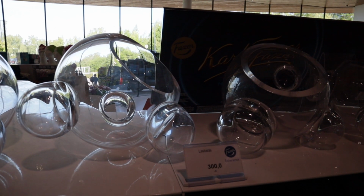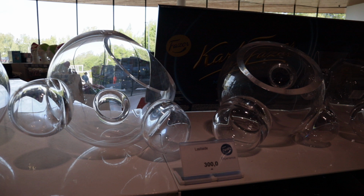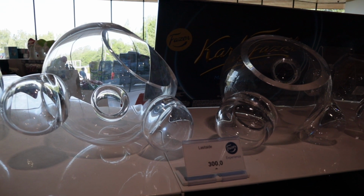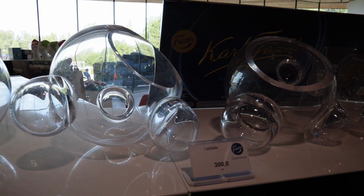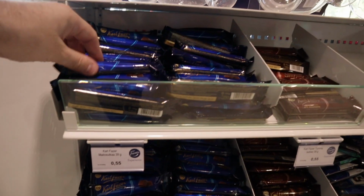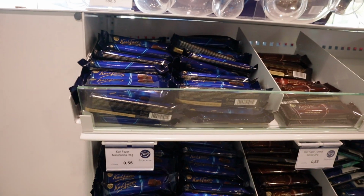I probably found the most expensive thing in this shop. It is this glass thing that is called glass art, and it's worth 300 euros. Okay, I will take this candy bar that is 55 cents instead. Thank you.